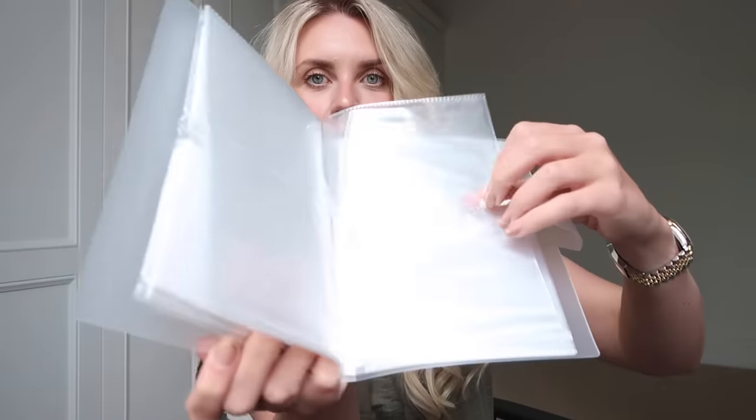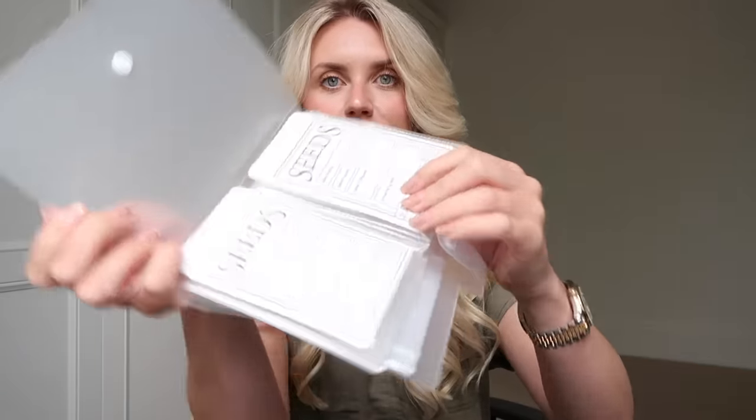And then also for the garden, this is in prep and in advance of next year, if you want to grow anything from seed, we've got this little folder which has loads of different sections. You could even use this as a little photo album. That's what it reminds me of. It's got the individual inserts that you can fill with these that come with it.